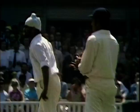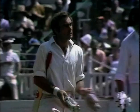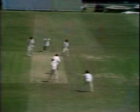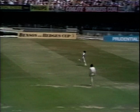That must be close. It reached just four short of his 100, and a lovely piece of bowling there from Beatty. That really was good bowling. Fine extra cover drive.